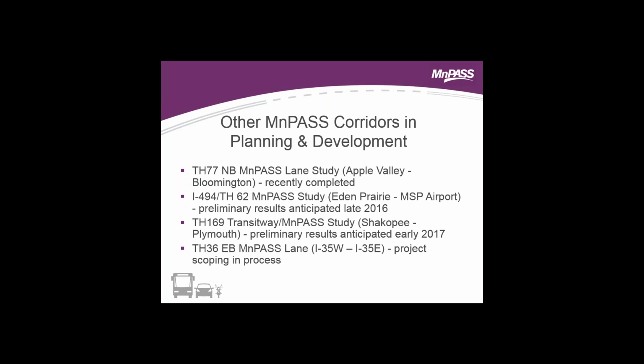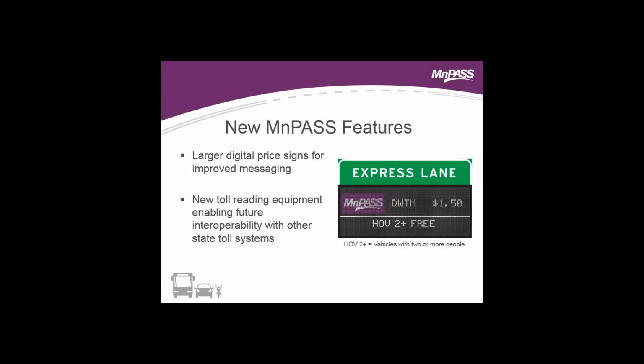Any other questions on system, corridor? Not seeing any. I'll turn it over to Maury then to talk about some of the new MnPass features and enforcement. So thank you very much. Appreciate it.